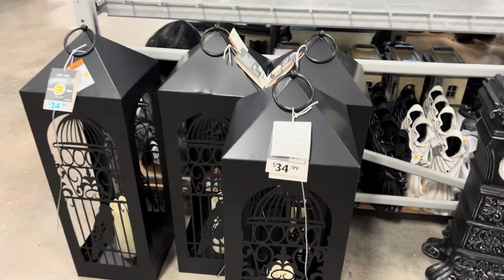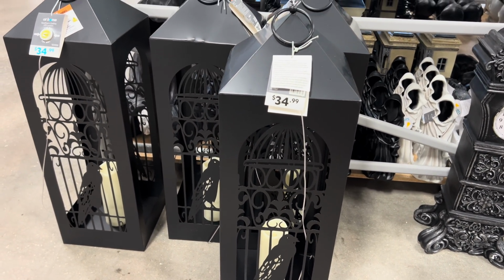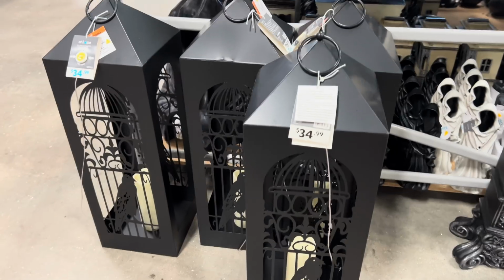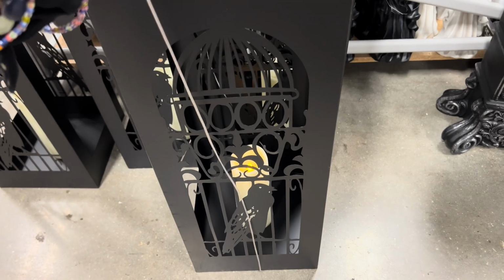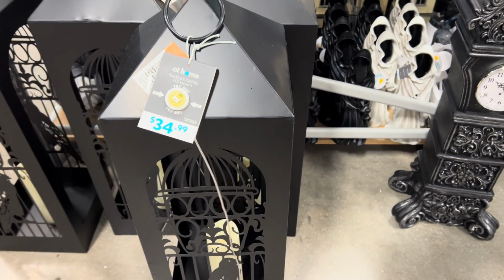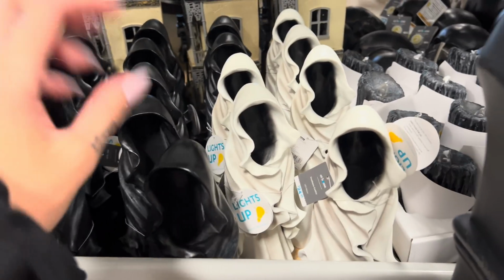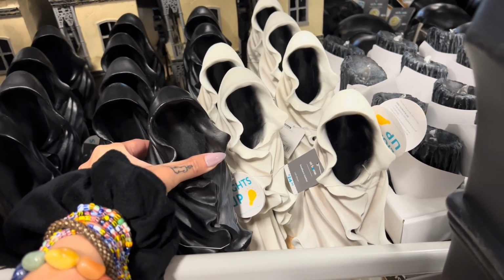This is also really beautiful. This huge metal votive in here. Wow. Bird with a bird cage. Not overtly Halloween, but still very cool. It's got a spooky candle in there. It's $35. That's not too bad for how big this thing is. And if you don't like the white ghost guy, they've got a black one.